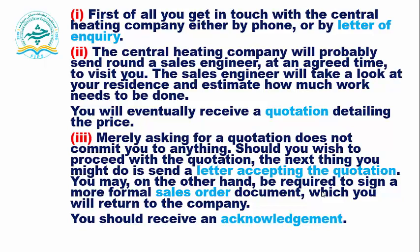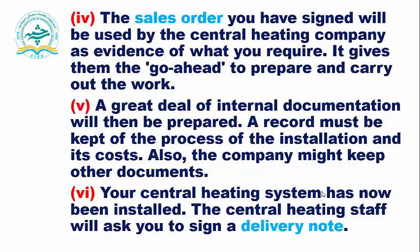Should you wish to proceed with the quotation, the next thing you might do is send a letter accepting the quotation. You may, on the other hand, be required to sign a more formal sale order document, which you will return to the company. You should receive an acknowledgement after submitting the sale order to the company. The sale order you have signed will be used by the central heating company as evidence of what you require. It gives them the go-ahead to prepare and carry out the work.